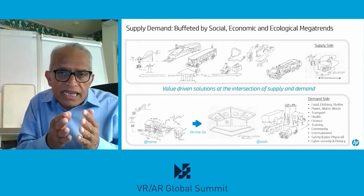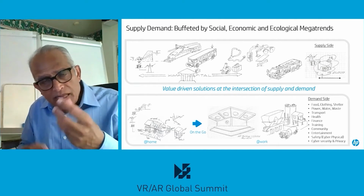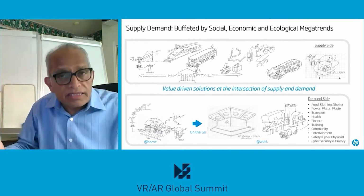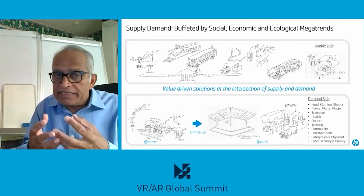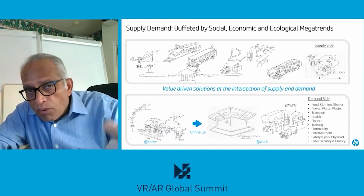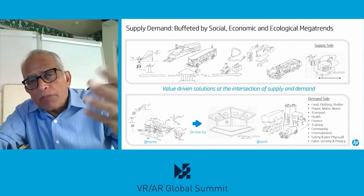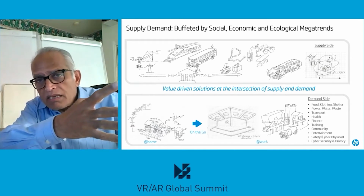So let's take as an example, from a megatrends perspective, the aging demography. In the West, we face this challenge. We have an aging demography, and that has created challenges for us. Our infrastructure, power, water, waste, transport, nuclear power plants, the people who run this infrastructure, the rail system, they are retiring.